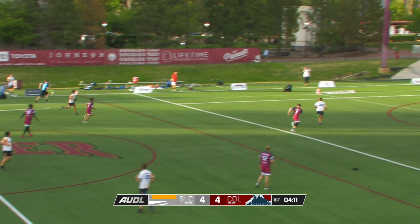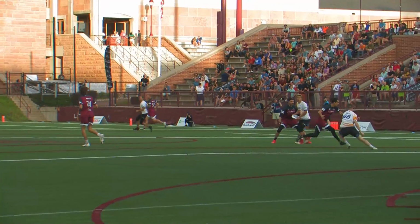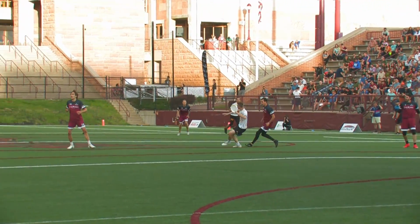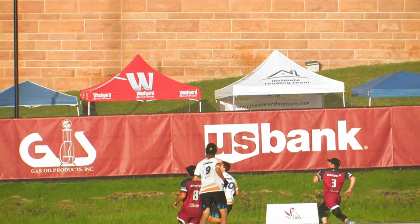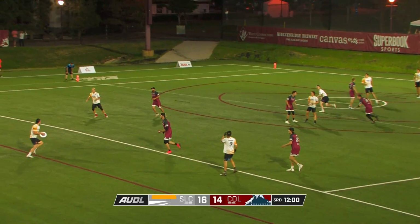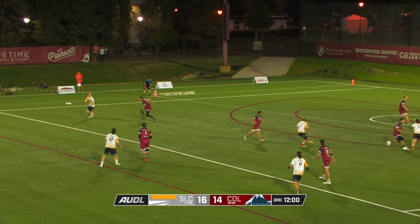And another deep shot down the field. Looking up, and that one's going to have enough separation. A one-handed grab there for Joe Merrill. And another goal for the Shred. And you can see how when the disc touches, trying to contain, trying to just steer the direction of the disc a bit. Pretty flat mark.